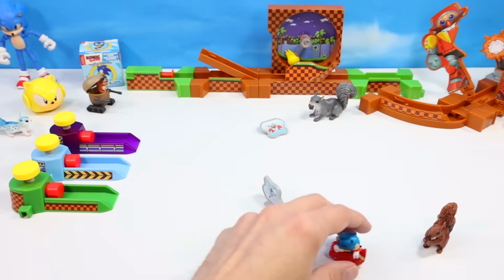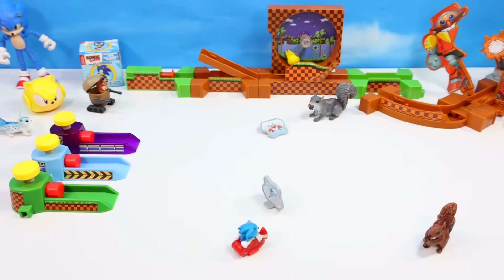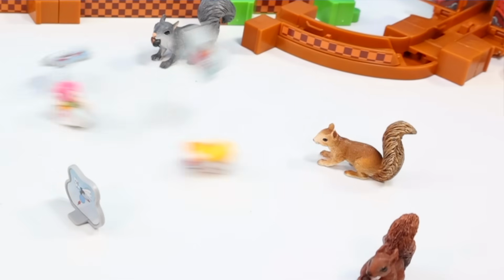Well, that time Sonic barely got to deploy. It's gonna be a tight match between Amy and Tails, and it looks like Tails may have won just by a tail.